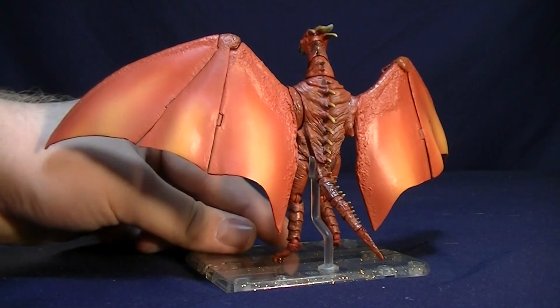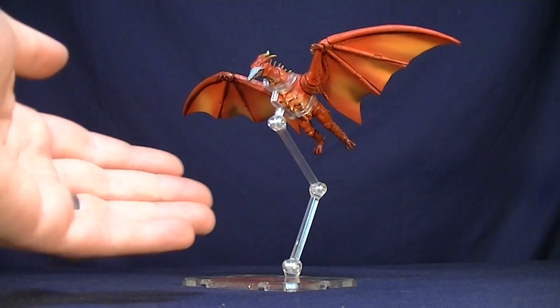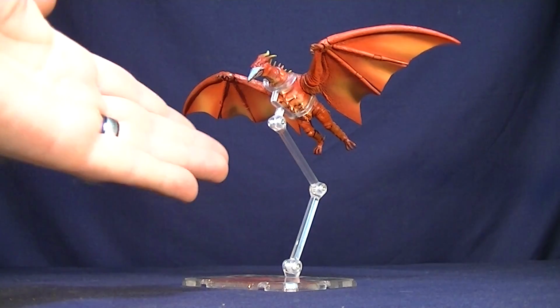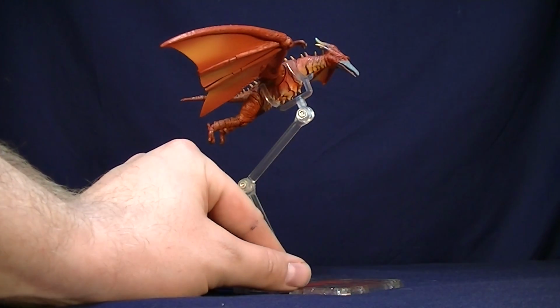I actually have never really used this accessory until now, because the way he's been displayed on myself is with this other accessory, his flight stand, which I think is really sweet because you can get him pretty high off the ground here. Looks really cool having him kind of soaring around, even though that is one stupid huge cradle.